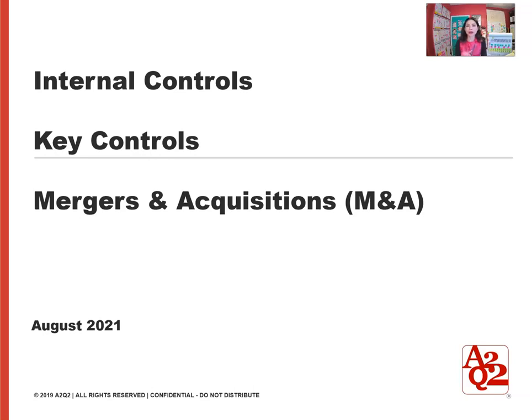As you're going through your M&A process, you may be thinking, what are the key controls, key checks and balances I should be paying attention to so that I pass SOX easily?